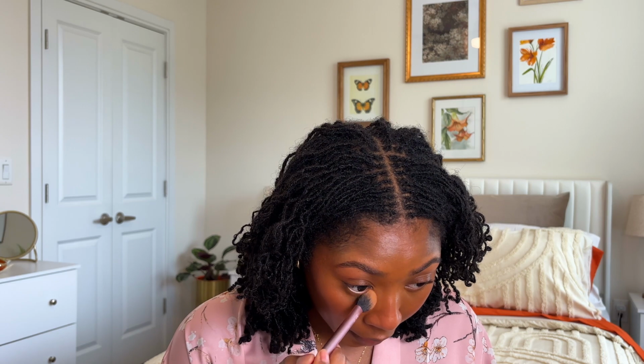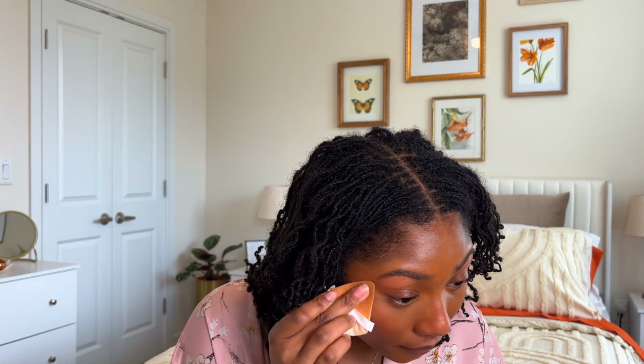So basically what I do is really blend it with my brush under my eye and make sure it's all up in those creases. And I kind of hold my face like this. And then I'm gonna take it on this little triangle puff, dab it on here, and then go straight under.